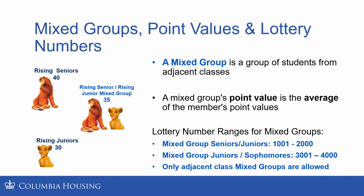So they have their own special ranges. The mixed point group for seniors and juniors would pick between 1001 and 2000. As juniors, you have the special privilege of either mixing up or mixing down. Just keep in mind, again, seniors and sophomores can't be in the same group, so there won't be any junior, senior, sophomore groups.